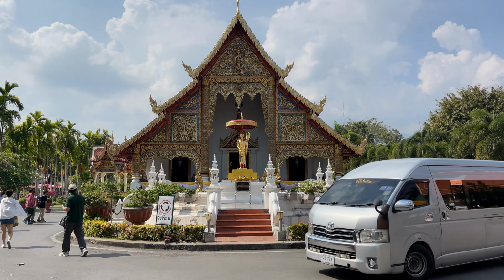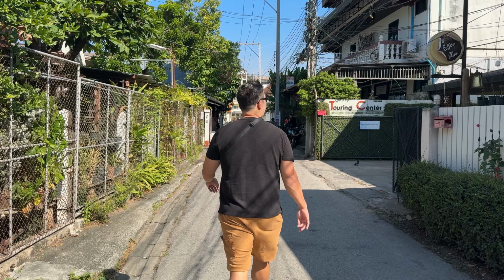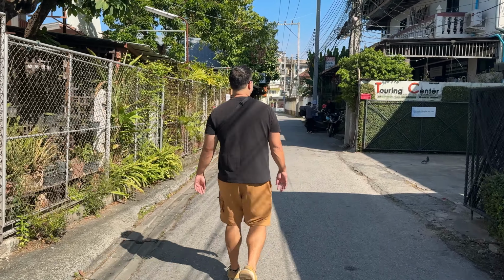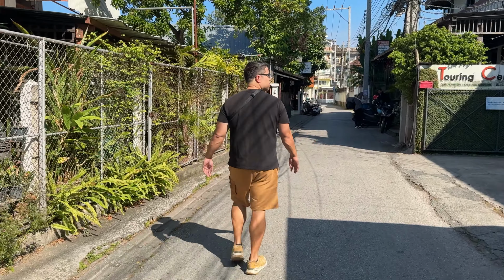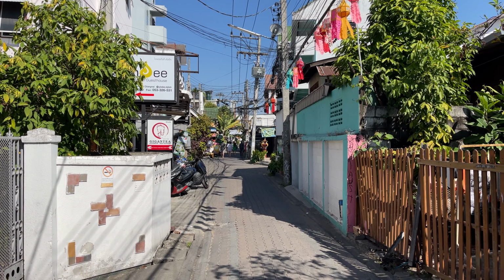And aside from the temples and the delicious food that you should definitely not miss out on, we also recommend to just roam around the very walkable streets of Chiang Mai and to enjoy the relaxed and friendly vibe of this city.